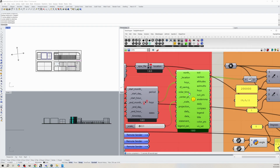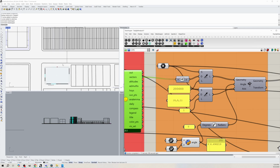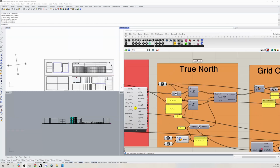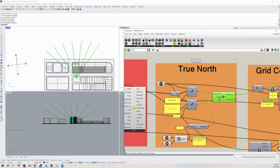Okay, and next we're going to set a point to start the analysis. So just put it in the front of the building there. If we were to turn the preview on with that, that's what the sun would look like if everything were perfectly north, south, east, west, but of course we know that it's not. So what we do is we get this line and that line, measure the angle, which is close to 7 degrees, plug that in here, we rotate around the z-axis, and that gives us this, which is slightly off. So this is the one we'll use.